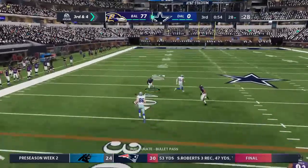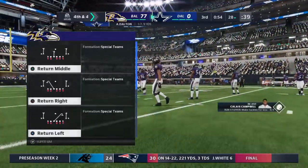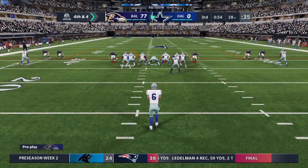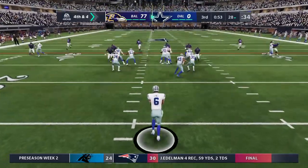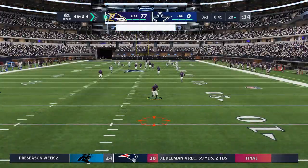Out of the gun, it's Dalton, and that will be incomplete. A lot of times it's that first read that you have. Maybe you get it in pre-snap, and he locked in on his target, but he was covered quite well, and that one's incomplete. On is the punt team now as this one's sent away.